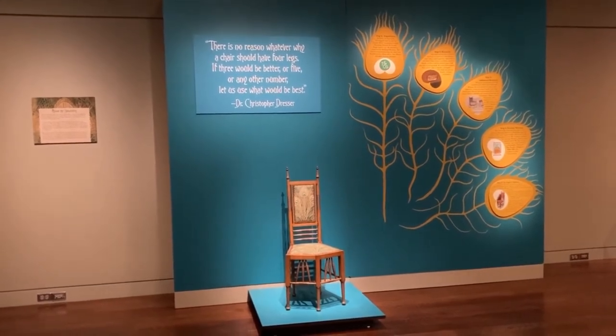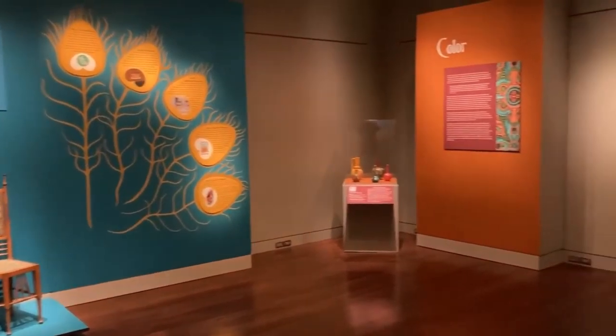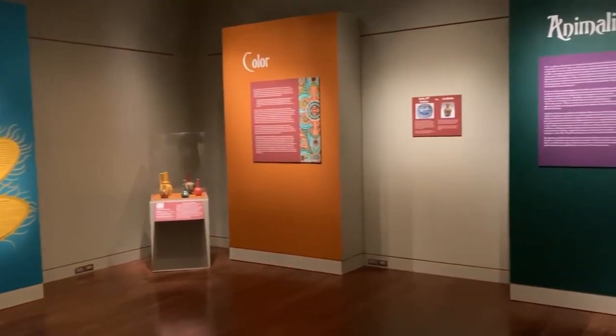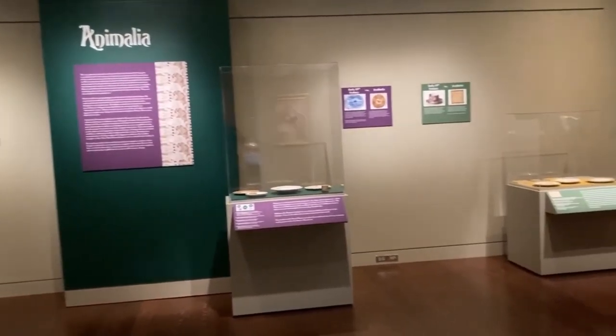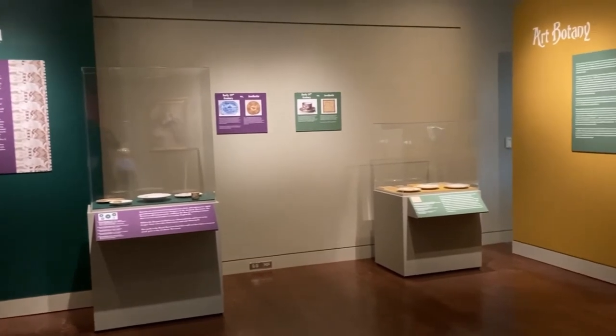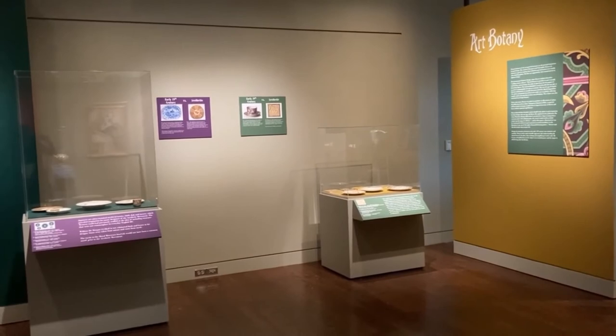Normally, our entire collection and temporary exhibitions have more of a salon-style display, but here we've focused on the decorative art collection to do a deeper dive, and we're going to hear more about a couple of pieces from my co-curator, Becca Goodrum.